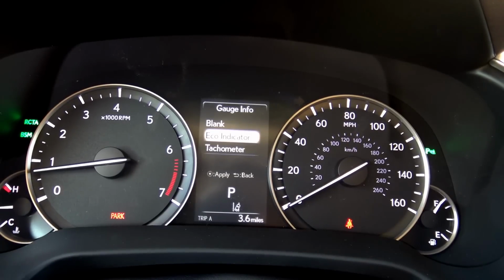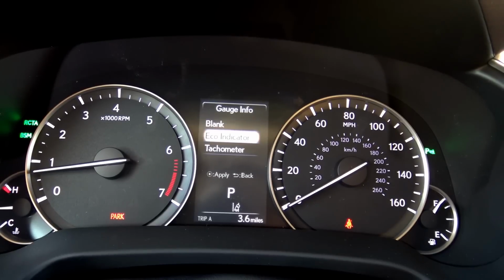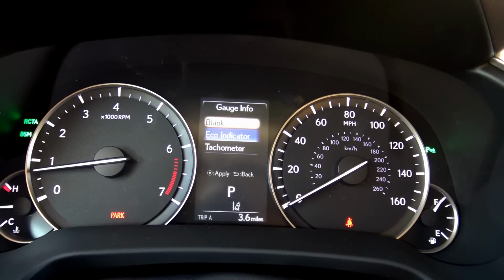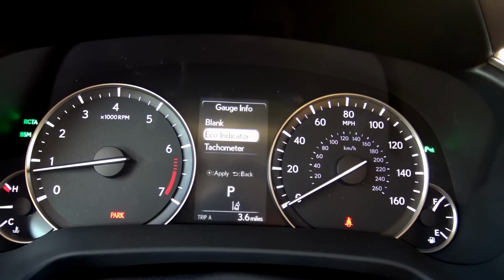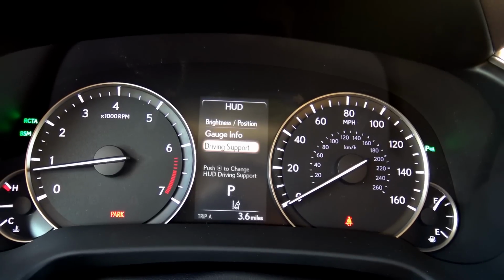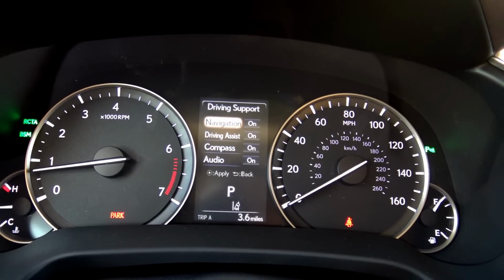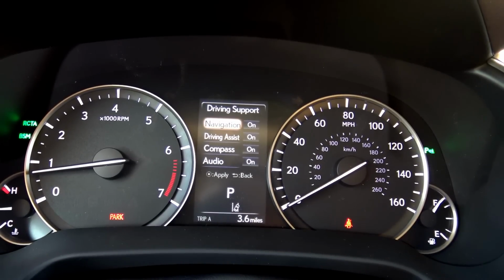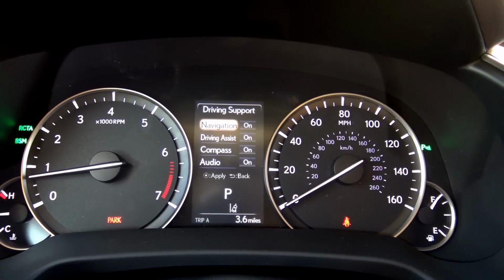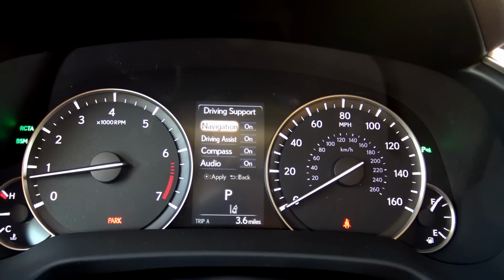Gauge info, this is how I tell it what I want it to display. Do I want it to be blank? Do I want it to show the eco indicator, which is fuel economy, or the tachometer? If I want to make it display those, I can do that. And then driving support. I have all of them on, as you can see, so it will show me navigation things. It'll tell me when I have to turn left or right, when I need to execute that command, how far down the road, and all that.